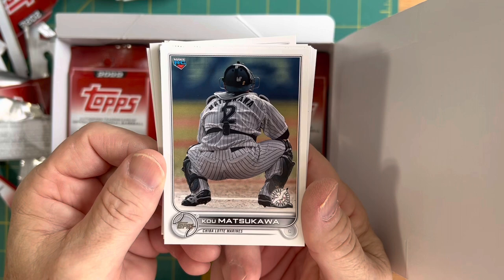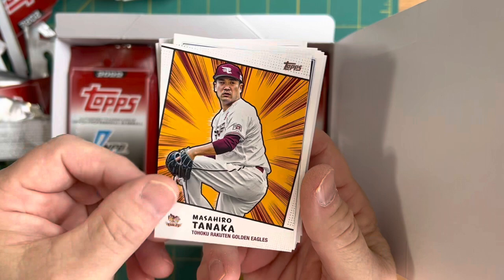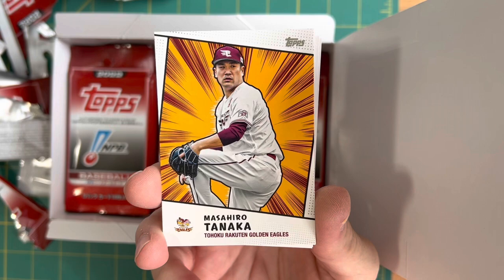Here's a hit. Masahiro Tanaka. Showed you his other card a few minutes ago. And this is part of that subset. Well, he's probably on the short list, greatest pitchers of all time, NPB. Top 20, probably.